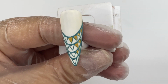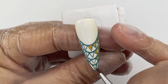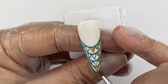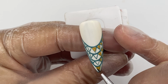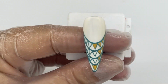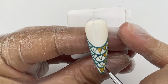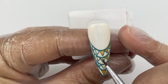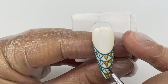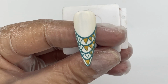But I'm just coloring in my triangles with this beautiful honey mustard paint because it just really inspired me, the color mood board. The style of furniture and Art Deco style had a lot of these colors in it. So I'm just gradually coloring these in. Such a nice color combination.